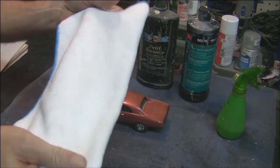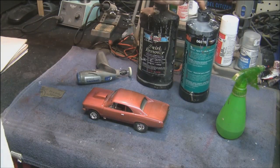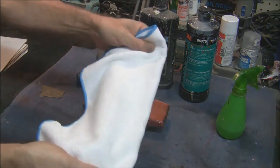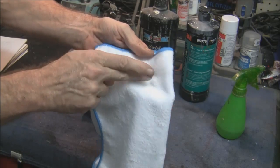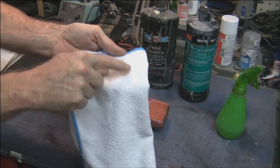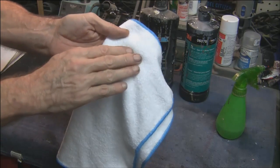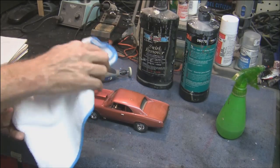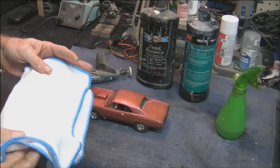If you're going to use multiple compounds, like we've got a medium and then we've got a fine compound, and you're going to be using the same towel, you want to keep track. If you start off with the medium compound, maybe put it up here in this corner and hand buff with that. Then if you're going to finish up with the fine compound on the same towel, go to the other side, so you're not rubbing over the same area with the medium stuff and creating new scratches that you're trying to get rid of. But we're going to cover that here.